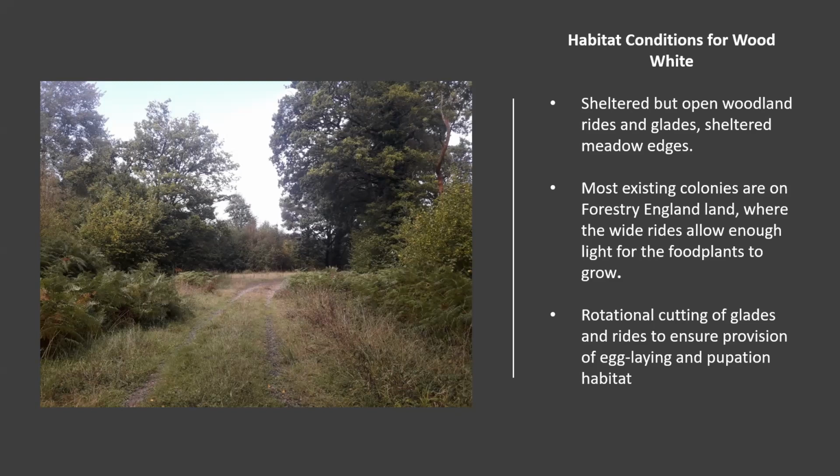Our volunteers do work in the woodland on behalf of Butterfly Conservation, and on the back of that, Forestry England will then go and spray the bracken for us, rather than us getting contractors in and paying for contractors to come and do the bracken control. So the relationship with Forestry England is really, really crucial to this project. Without Forestry England and their permission to do the work we're doing, we'd see a greater decline in the wood whites within the Chiddingfold and Surrey area.